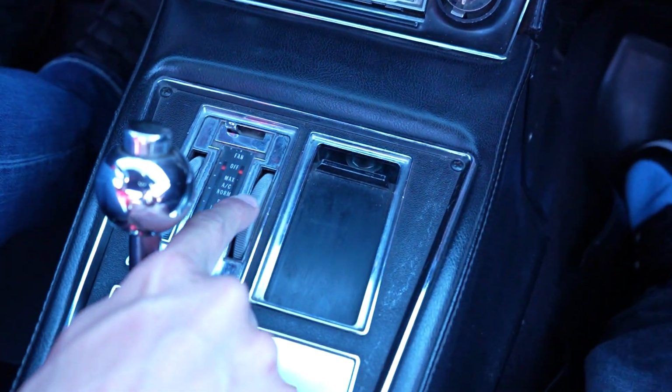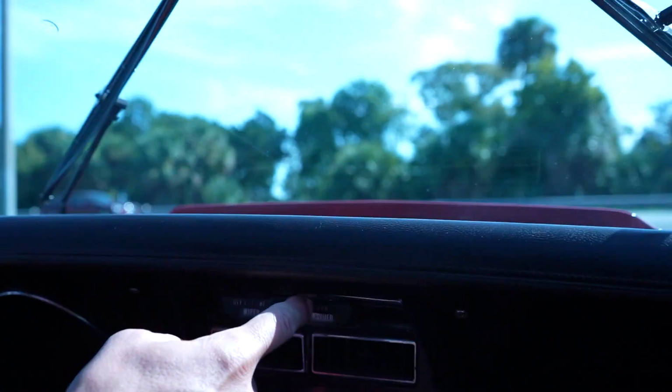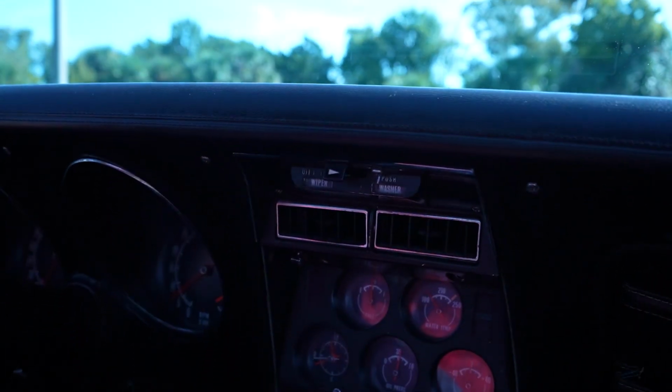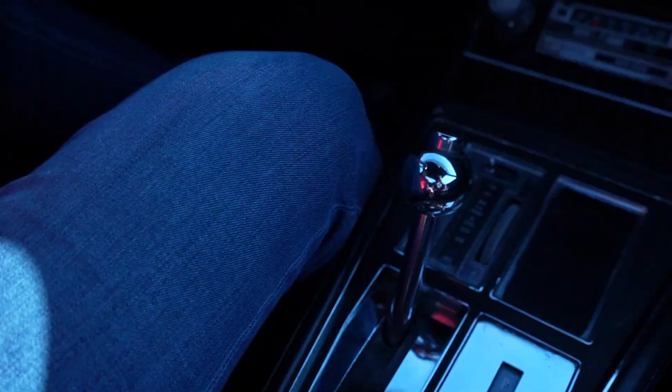Air, the car is not equipped with air, so we don't have to worry about showing you that. Wipers, those work. Center console's in pretty good shape. E-brake works. Brake light comes on.